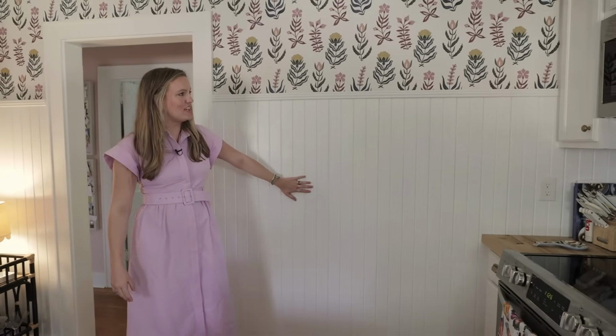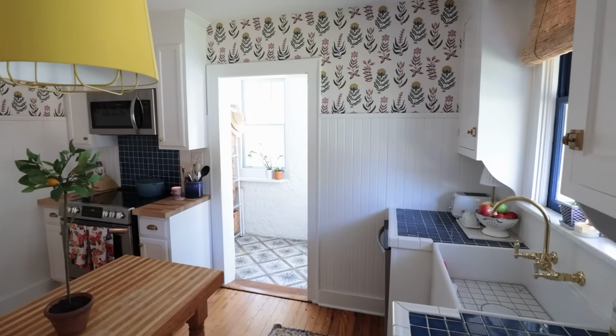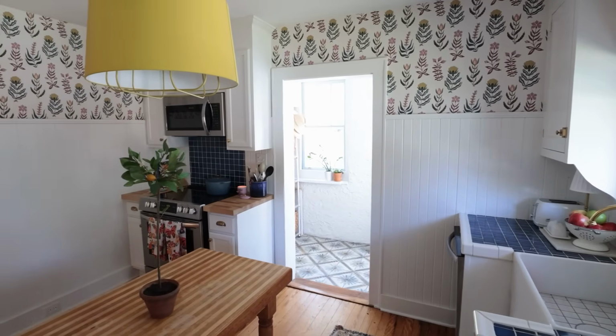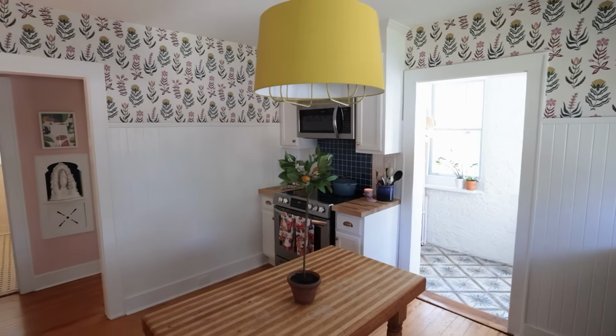Another thing we did in the kitchen was bring this beadboard in with this chair rail trim and allow us to use wallpaper without it being overwhelming. And I love that it brings some relief to your eye, but still some character. So it is a new piece, but it looks kind of original.